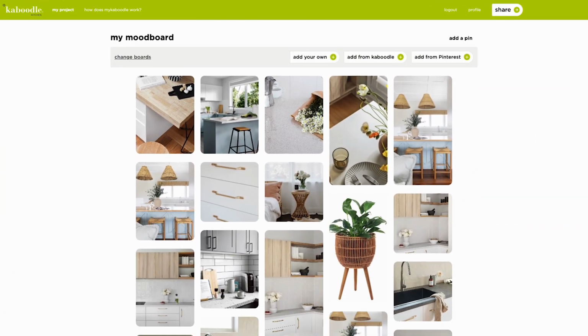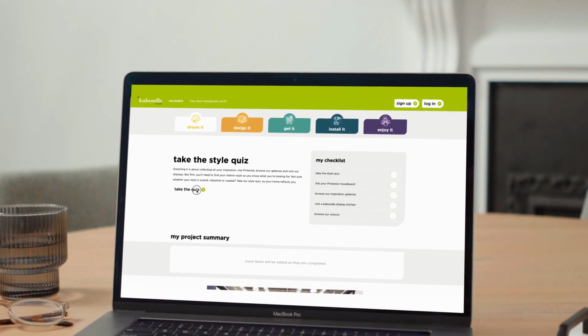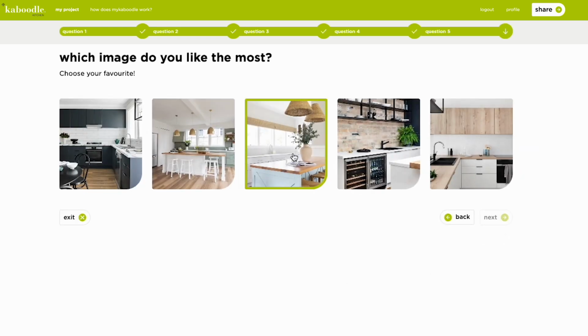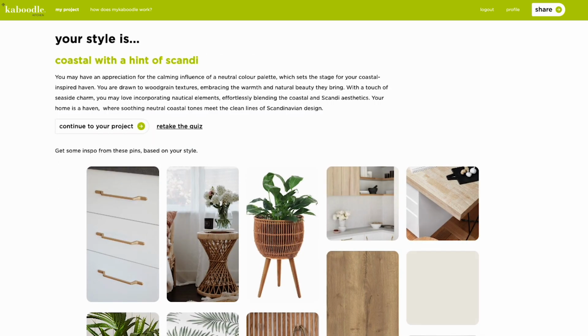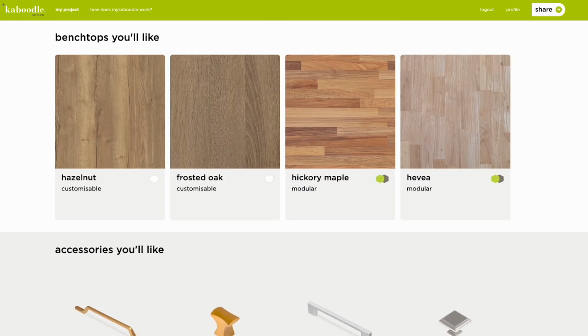There are some key elements that they want: plenty of storage, a kitchen island bench for entertaining, but ultimately they want to create a space they enjoy spending time in. To help determine the couple's overall style, they completed the mykaboodle style quiz. This provided them with a style persona as well as a personalised recommendation for cabinetry colours and inspiration.